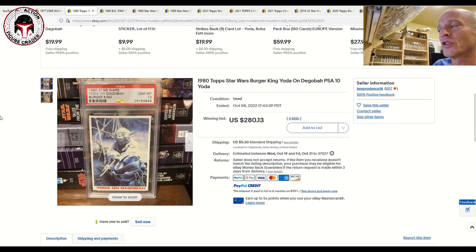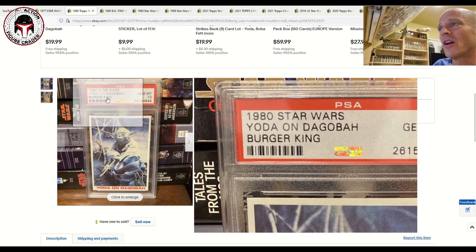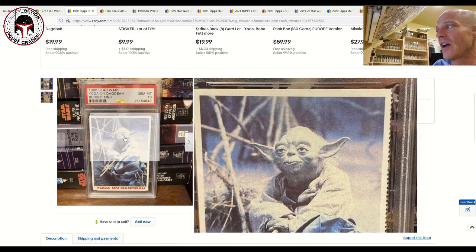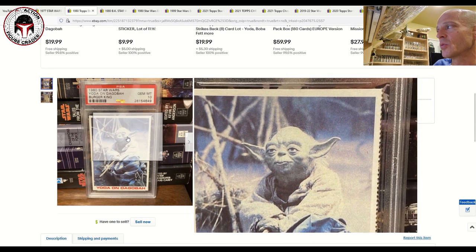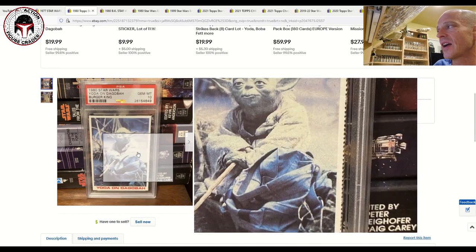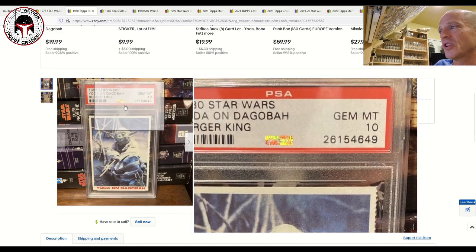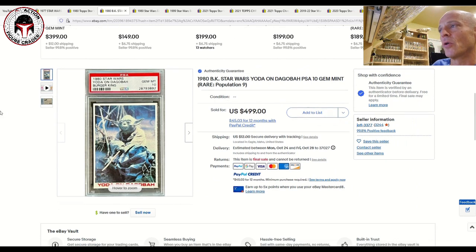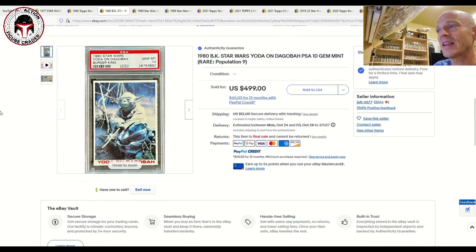But it sold for $280, and this is Yoda on Dagobah, obviously a pretty classic photo that was used in the Kenner line. And these Burger King cards had perforated edges on one side. And that one was a Gem Mint 10. So really nice example. But that one did sell at auction for $280. And then right after that, this one sold. It was also a Gem Mint 10, exact same card. That one sold for $500.